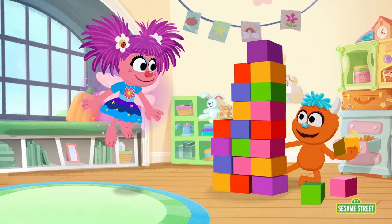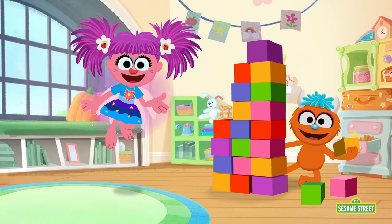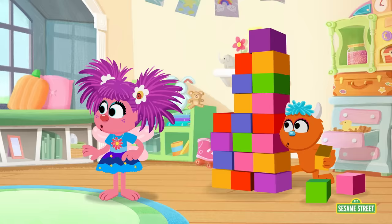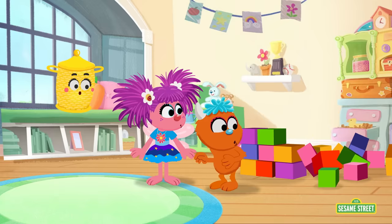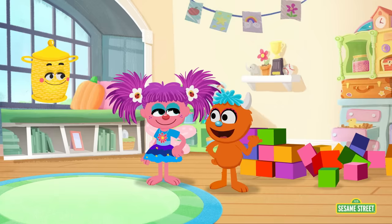Rudy? Check out this block tower. Rudy's been busy stacking things. Coming in! Okay! Watch out! Well, that was close. Oopsie. Oh, well, I get to stack them again.